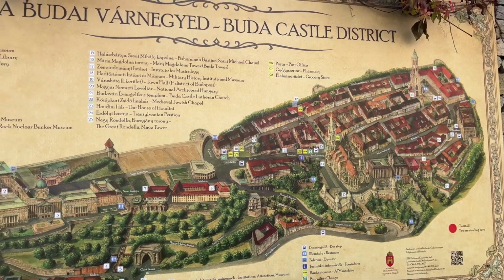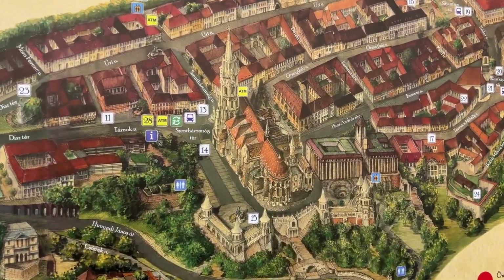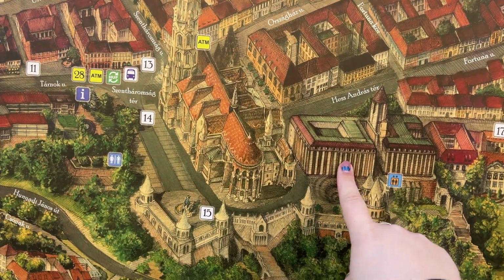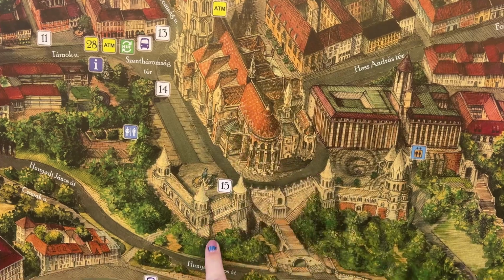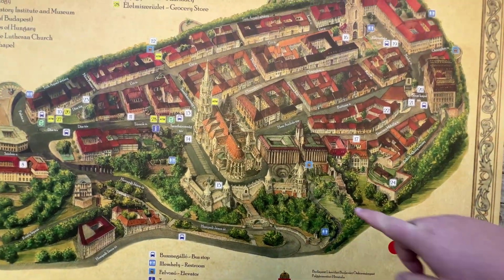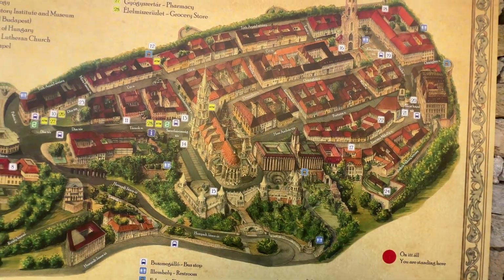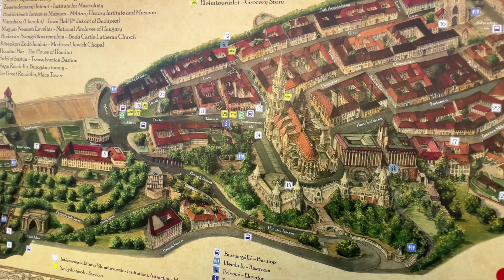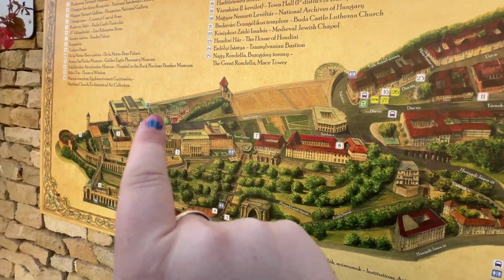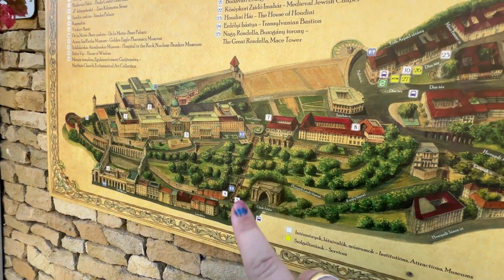So here's the map of the Budapest district. This is our hotel. This is the church. This is Fisherman's Bastion. And then we do that little thing where you put your money in a McDonald's and it spins round in a circle. Okay, Sam, thank you. So then you can walk across and get to the castle, which is beautiful, really, really nice. There's a little funicular here where you can go up and down.